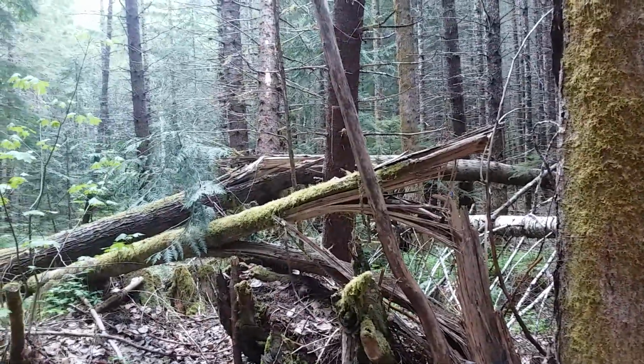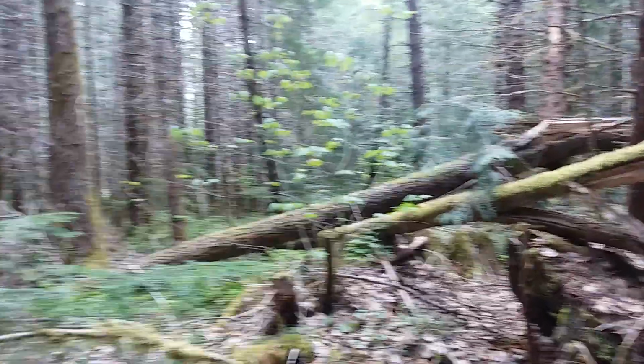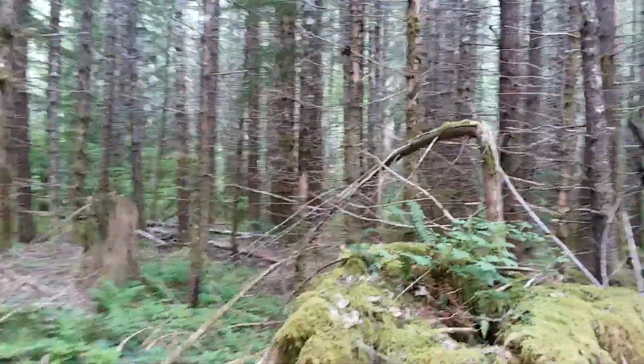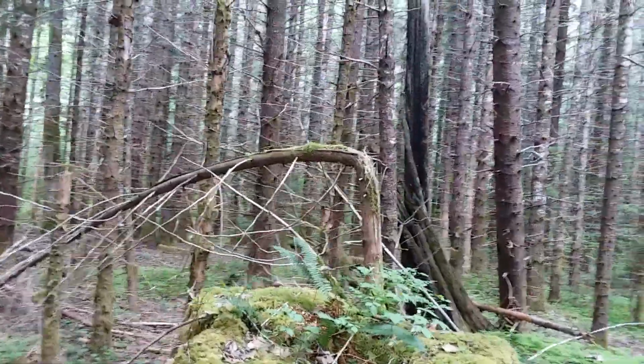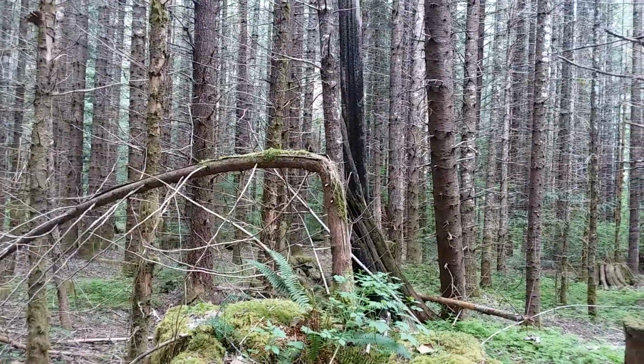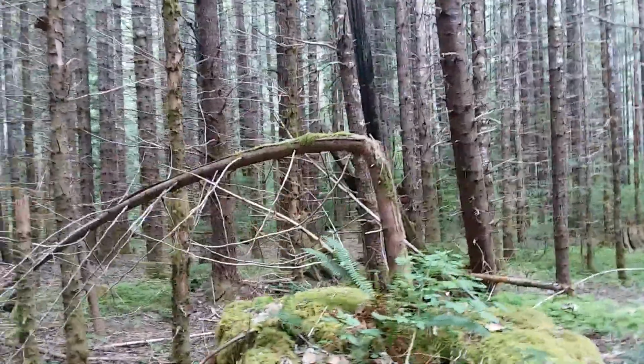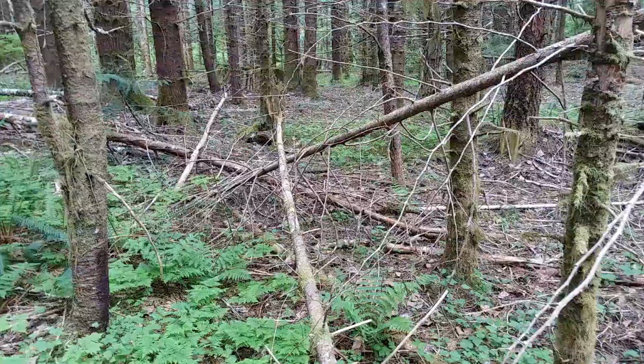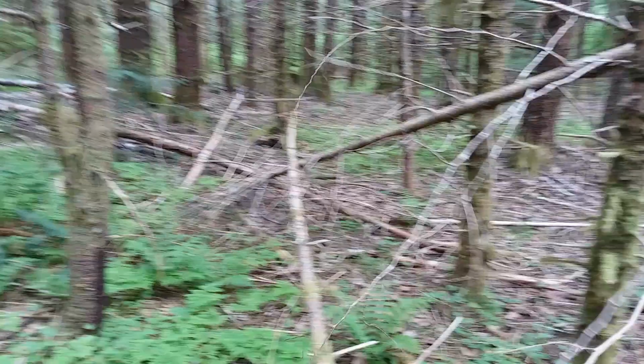These are larger trees. These are pretty big. And then directly behind me, oh, look at that. There's a break, and it's bent down right there with this tree on top of it.